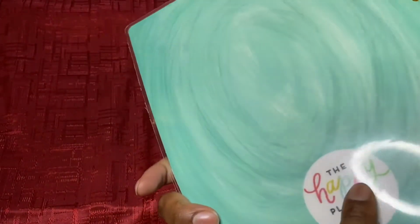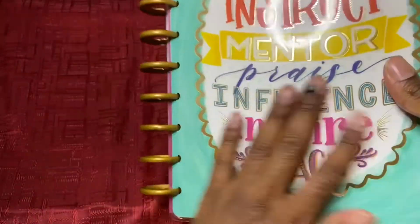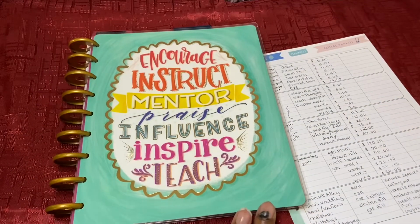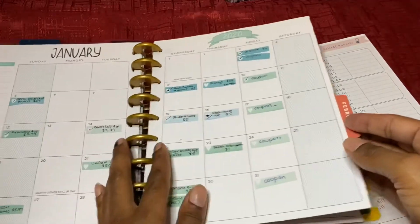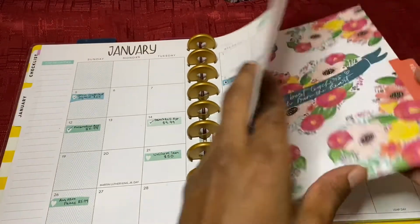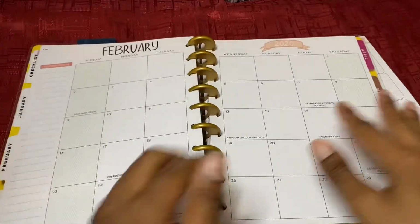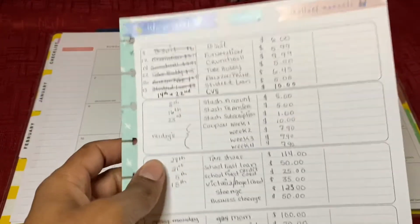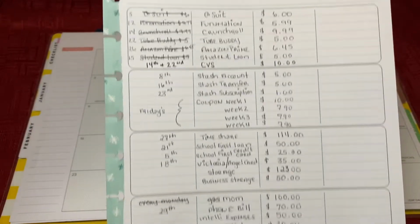I'm using the Teachers and Structure version because I like this one. I like the way the outside looks. I like the gold rings. And so this is how my January looked. So I'm gonna do the February similar. So this is February. Nothing's written yet, and this is what I'm going to be filling in with.